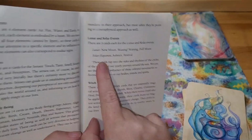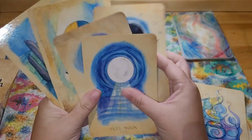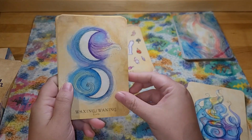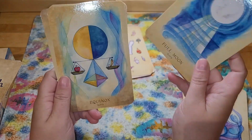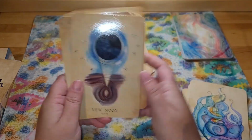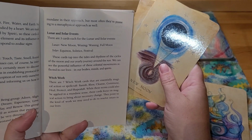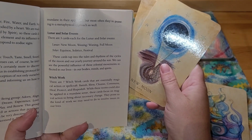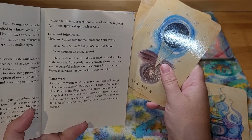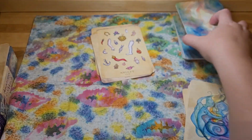And then the lunar and solar events, of which there are 6. These get flipped. So we have new moon, the waxing and waning, the full moon. And for solar events, we have the equinox, solstice, and the festival. These cards tap into the tides and rhythms of the cycles of the moon and our yearly journey around the sun. We can see the powerful influences of these celestial movements reflected in our lives, in our bodies, minds, and spirits. So that's those ones.